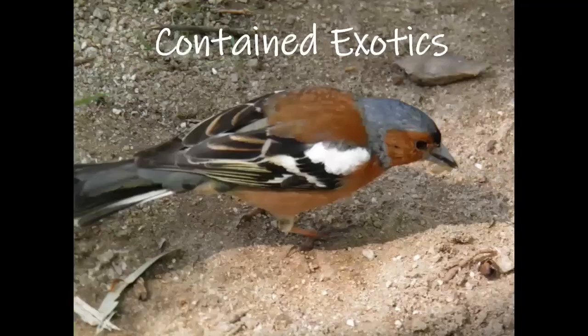Okay, then we're almost at the end. I just want to tell you about contained exotics. So this is a chaffinch. It's a chaffinch that was brought here from Europe, but they only occur in a very, very small place. It used to be the Tokai forest, but Tokai forest has now been cut down. So they've dispersed a little bit because their main habitat is gone. But they're not invasive. They're not taking over the whole place. So we're not too concerned about them, but they're definitely not from South Africa.